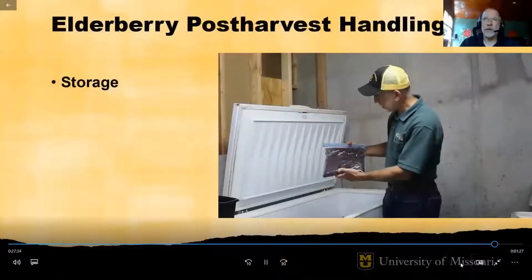After the fruit has been destemmed, washed, and sanitized, it is typically stored. Elderberries can be stored for short periods of time as fresh berries, but are more commonly packaged and then frozen.